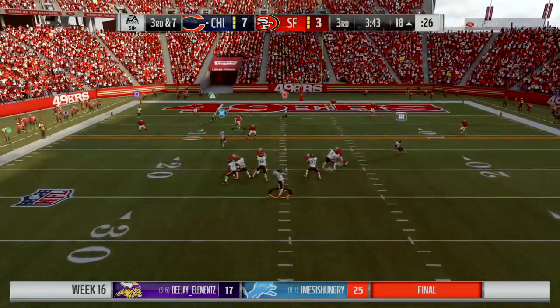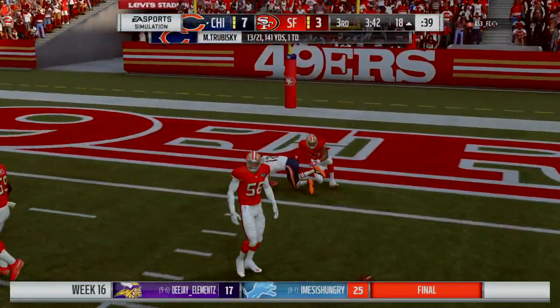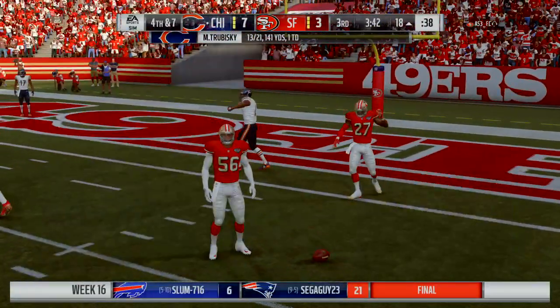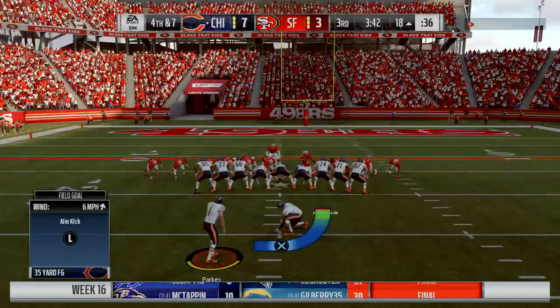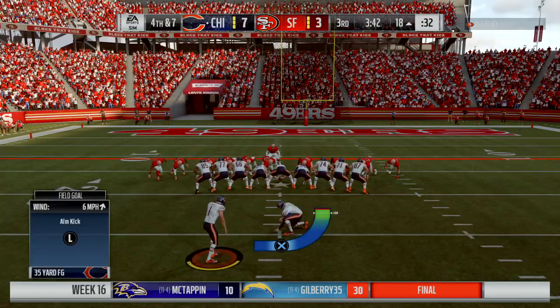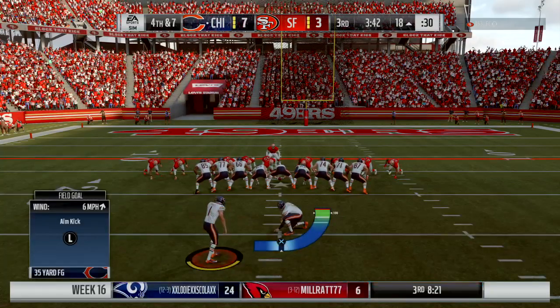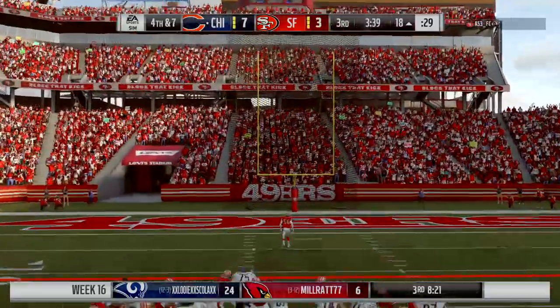Here's Trubisky. And he couldn't hang on to it through the contact. Incomplete. The beauty of being able to play a zone defense when you can sit back and see the ball coming out of the quarterback's hands. Guess what? Creates a lot of confusion, kind of a muddle in the middle of the field where you go make a play on the football.